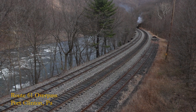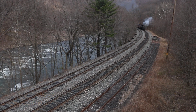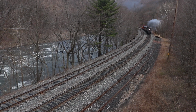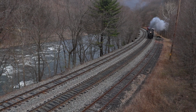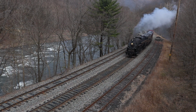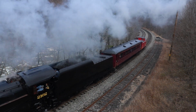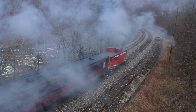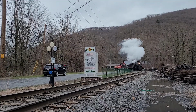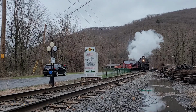The next spot we could catch the 2102 was crossing under 61 in Port Clinton. This spot is famous for quite a few photos during the Iron Horse Ramble days in the 60s. And our final stop is Broad Street in Port Clinton. After a brief stop, the 2102 continues back to the steam shop.